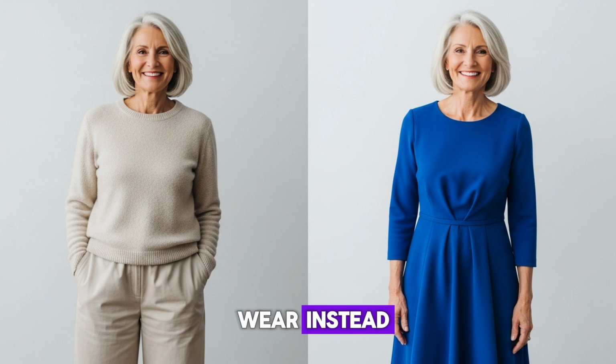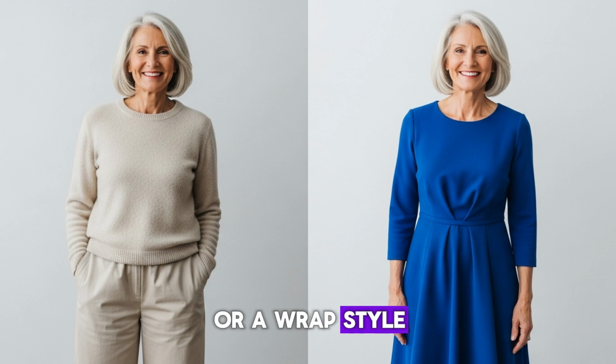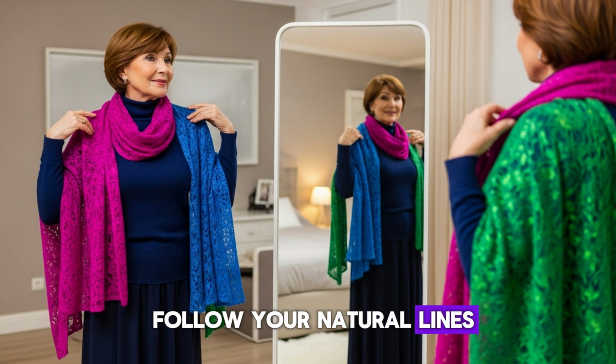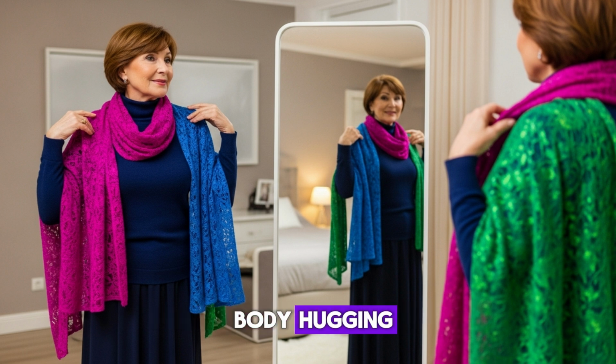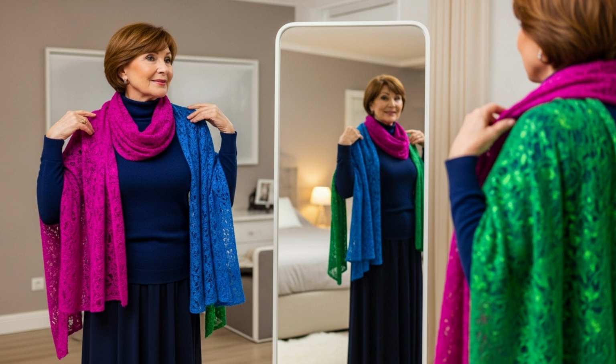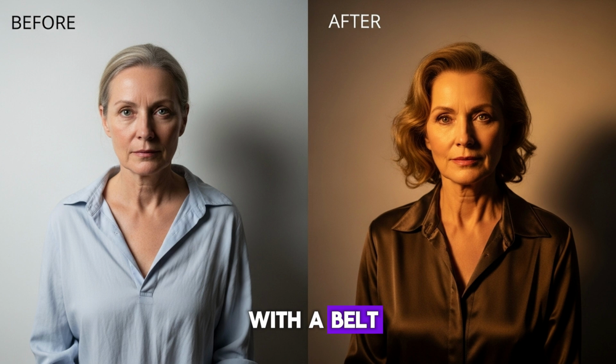So what should you wear instead? Look for garments with gentle tailoring, not stiff or tight, but softly shaped. Go for princess seams, slight darts at the bust, or a wrap-style top that gently cinches at the waist. Opt for dresses that follow your natural lines, even if they're not body-hugging. A little structure goes a long way. You can also try layering in ways that bring back shape without discomfort. A softly tailored blazer over a tank top or a lightweight cardigan with a belt can add dimension without squeezing you. Think draped structure, not boxy camouflage.